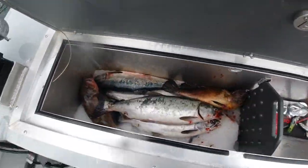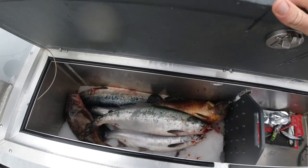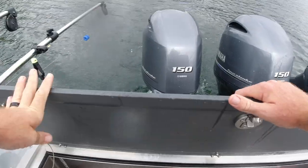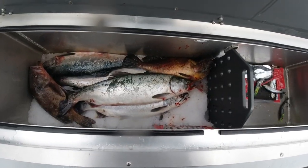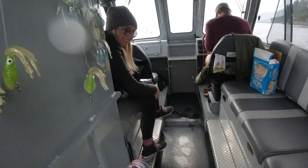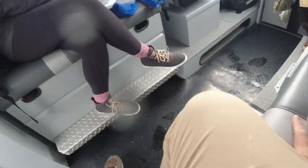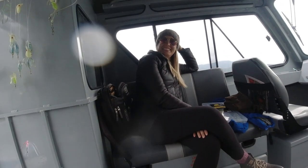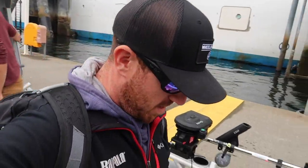There you go. Got them all. Got 4 salmon, 2 Rockies. Not too bad. Hop, skip, and a jump. That's what's up. Super excited to cook them salmon up? Yeah, I think so. Alright, guys.